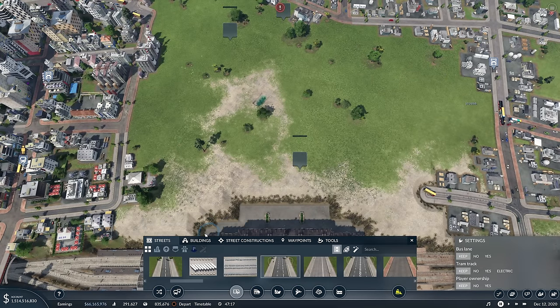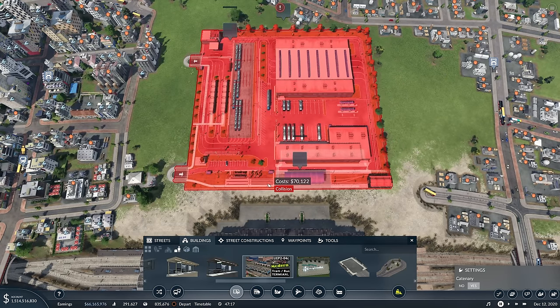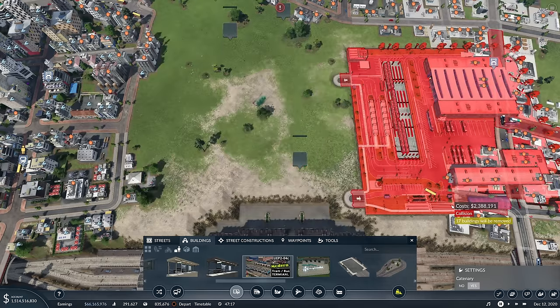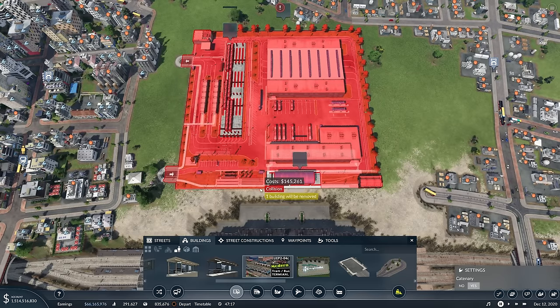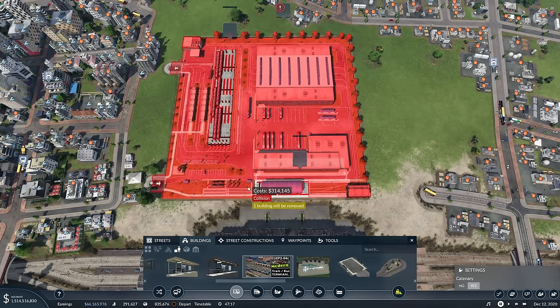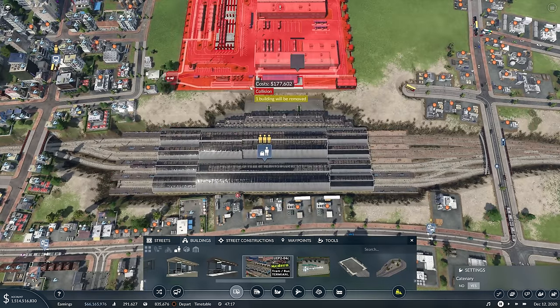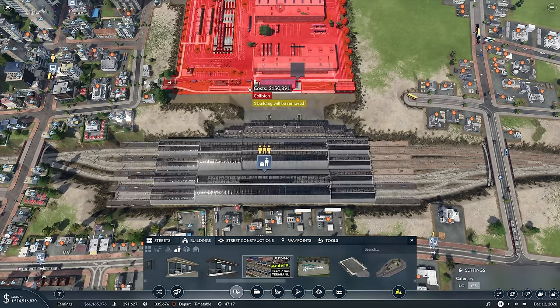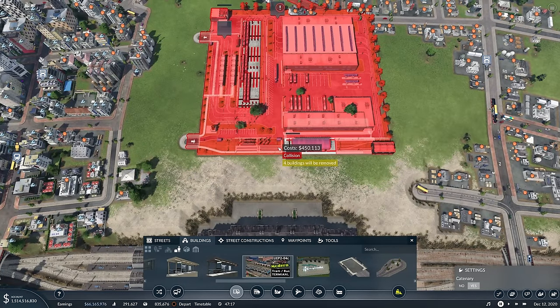Go on. Modern. Building will be removed. Yes, I want the building to be removed. This building will be removed. What are we colliding with? Are you going to tell me? No! Right, okay, well, that is where we're going to leave it for today.